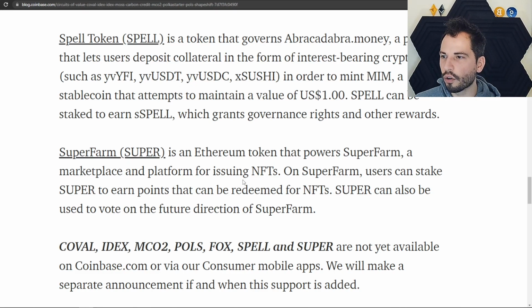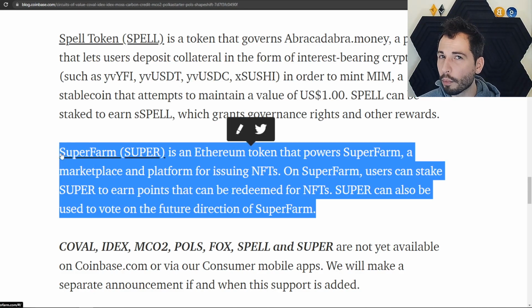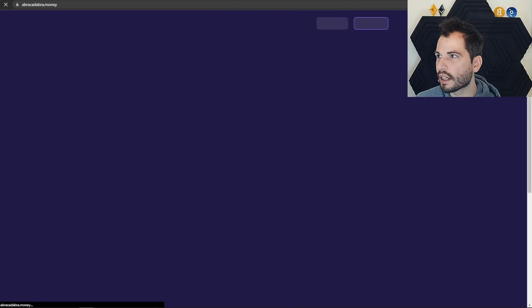Cool, guys. So those are the cool listings. Awesome. I mean, that's cool to see Superfarm on there. Hopefully one day we get an OpenSea token. I don't think it's going to happen, but it would be cool. As always, guys, if you want to do more research, you can just click on here. It goes right to their website. Just keep that in mind.